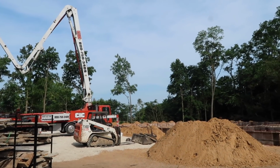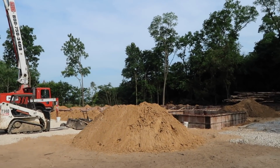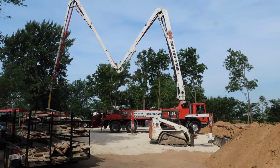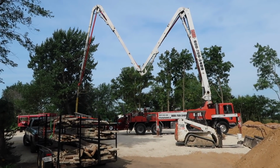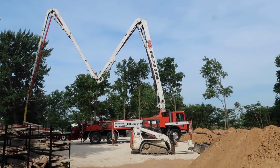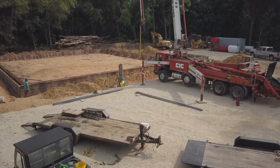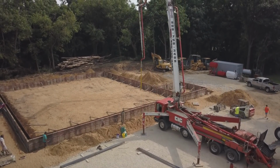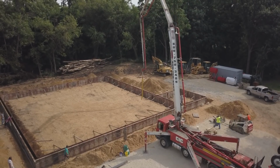I showed up here this morning to just verify all of our knockout locations for doors, walk doors, overhead doors, and they're going to be pouring the walls here any minute, just waiting for the first concrete truck to show up. Pretty cool. Typically in my area, you're not going to see a pump truck unless you're on a large commercial site where they're trying to pour a ton at once.